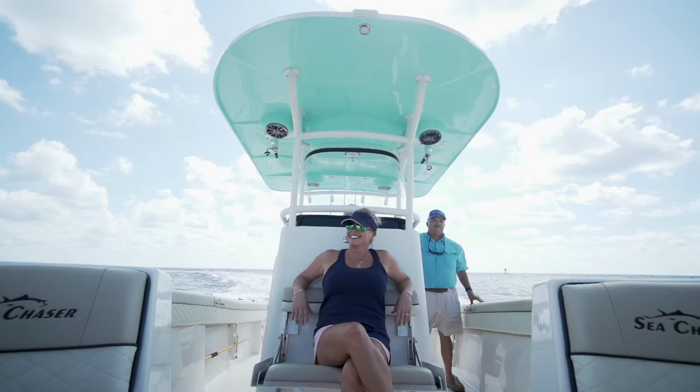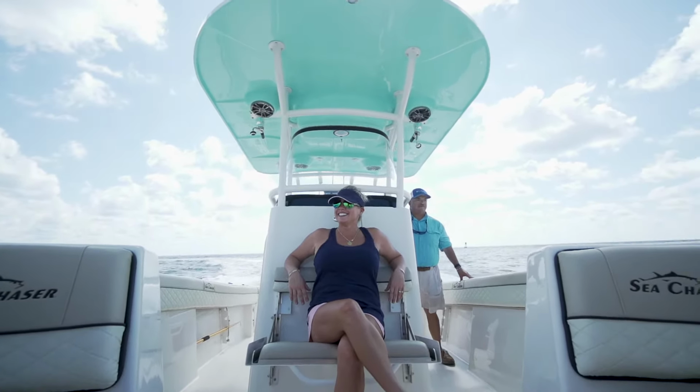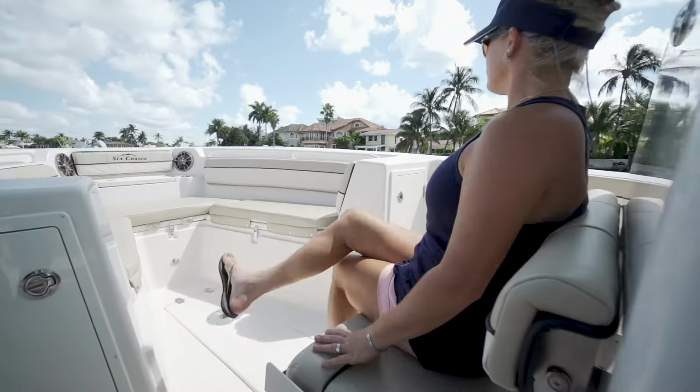Living in Florida, we all know the sun is brutal. And I really liked an oversized T-top, and this Sea Chaser 30 CC had it. Keep me out of the sun. The seat in front of the console is always a stationary seat. This one actually folded down, so it's out of the way.